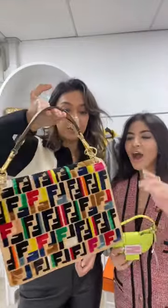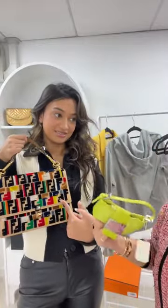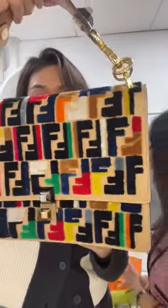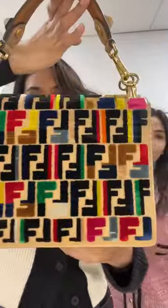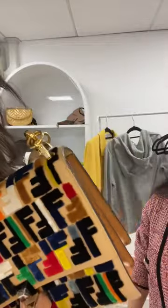This is something that I would pick because it's so wearable. I love this, but this is me. And this is you. Yeah, for sure. Now, I just want to show you that the Fendi design or the logo is literally all over the bag. And have a look at the stud detailing to the front. Let me just quickly open it up and show you.